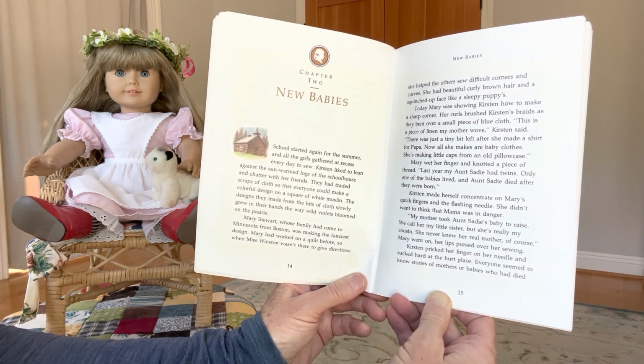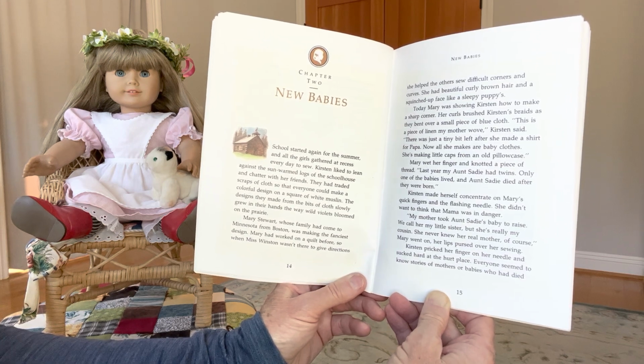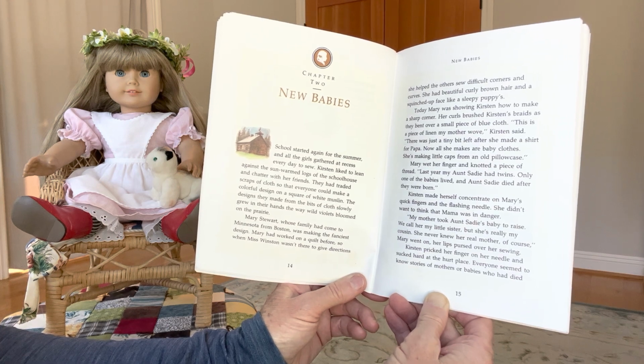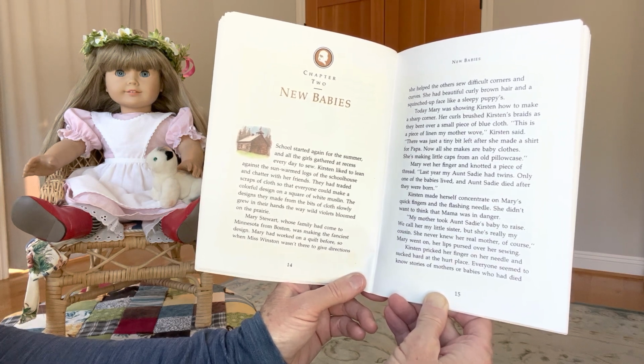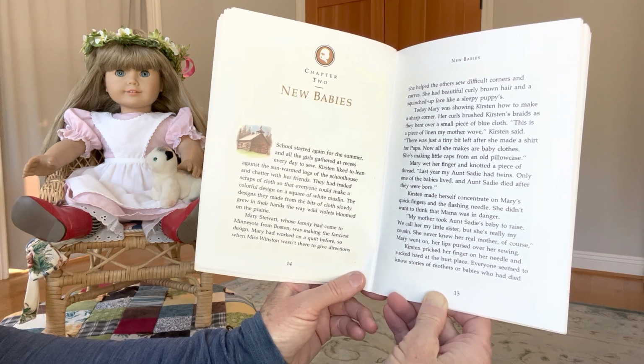Now all she makes are baby clothes. She's making little caps from an old pillowcase." Mary wet her fingers and knotted a piece of thread. "Last year, my Aunt Sadie had twins. Only one of the babies lived, and Aunt Sadie died after they were born."